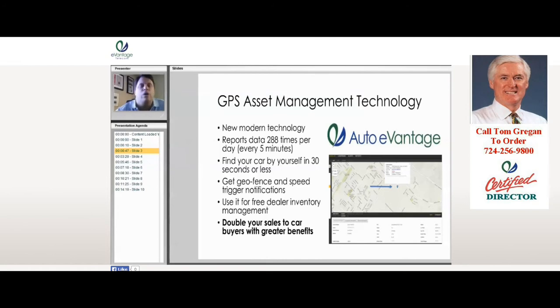Now, if you want to report that information to the police because your car got stolen, you could do that right away and without having to wait for somebody to come. But more importantly, there's lots of reasons why you may want to find out where your car is, and you want to find out fast.